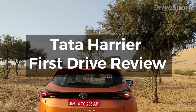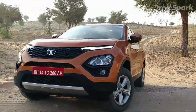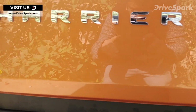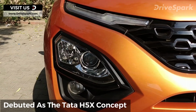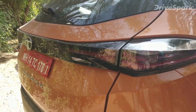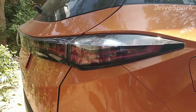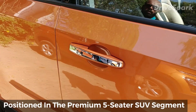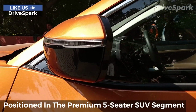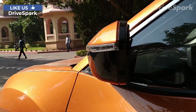The Tata Harrier has been one of the most awaited SUVs in 2018. It made its debut as the H5X concept at the 2018 Indian Auto Expo, and the production version is now out just 10 months later. Tata Motors expects the Harrier to be a game changer in the Indian market, as the Harrier is their most modern vehicle yet. The Tata Harrier has been positioned in the premium 5-seater SUV segment and goes against the likes of the Jeep Compass and the Hyundai Creta.